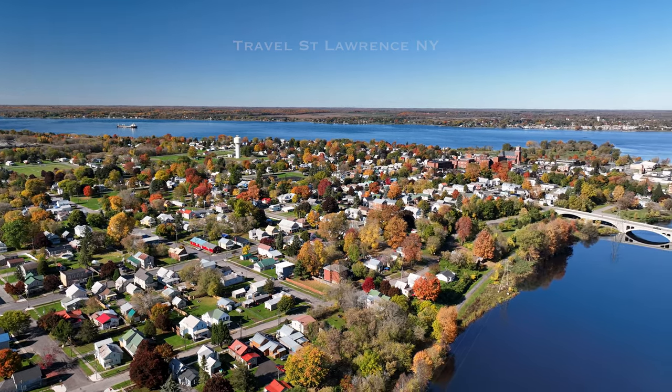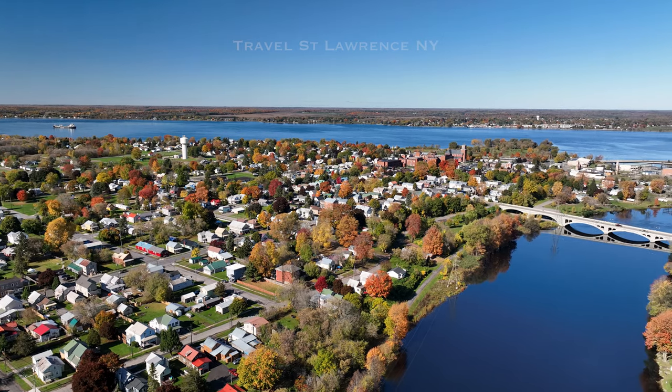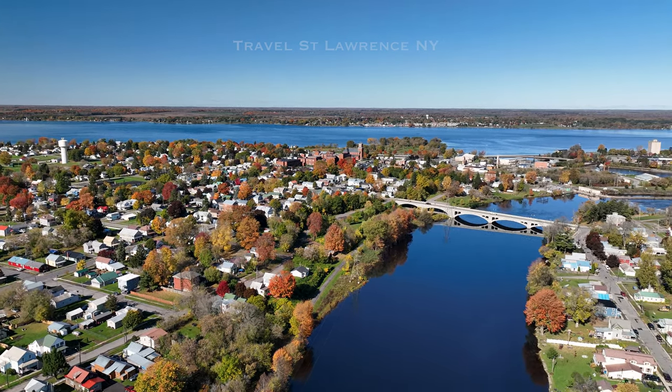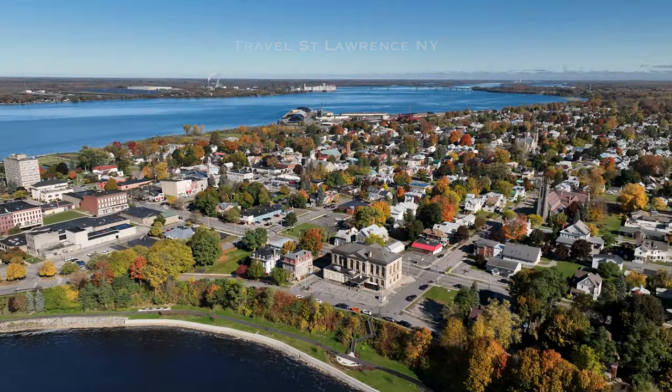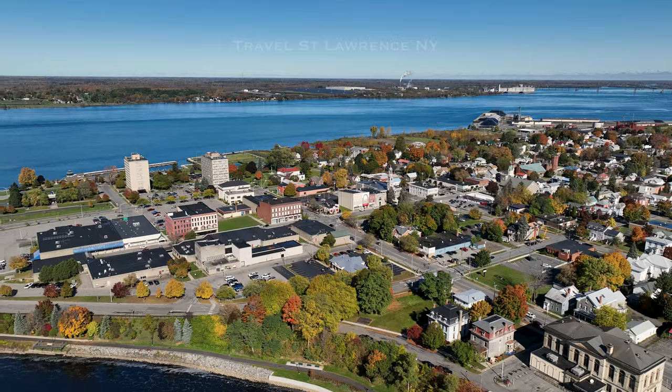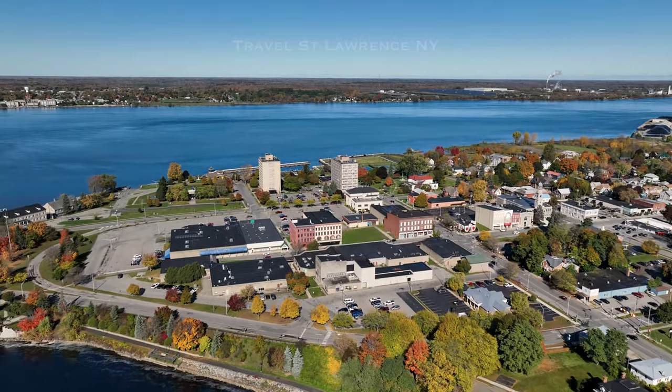If anybody remembers the boat workers' strike, that boat was sitting there anchored for a number of days. Just got some pretty fall colors there. The light was great that day. Speaking of the architecture, that post office has always been cool to look at.